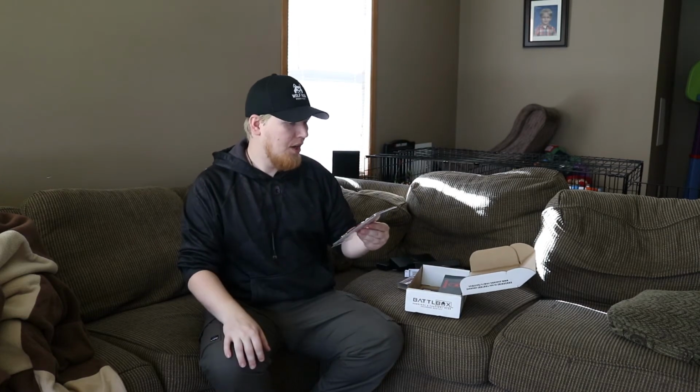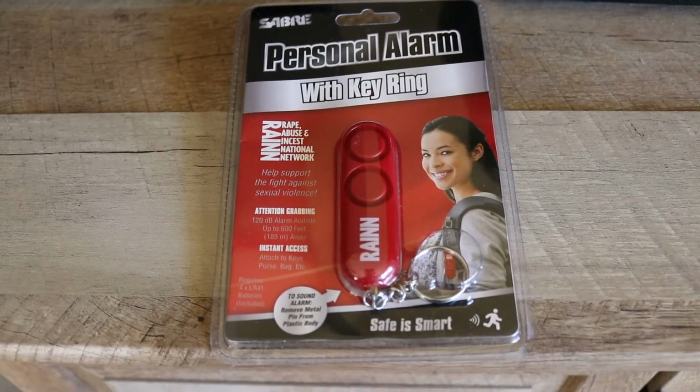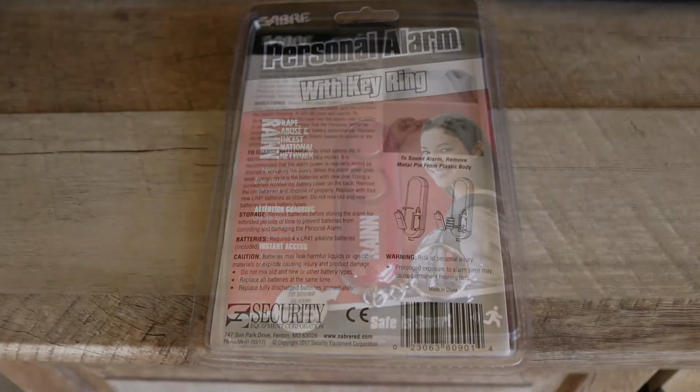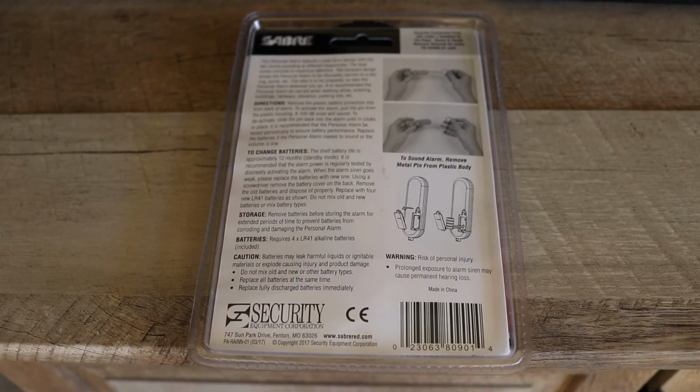Next we have this personal alarm with key ring. And now this thing is crazy. I'm not going to pull this because the dog will kill me if I do. But what it is, it's basically a car alarm that you keep on you. It's got a key ring, so you can put it on your keys, or you can just hook it to a backpack or a little bag or whatever you want to hook this to.